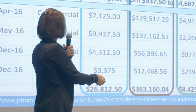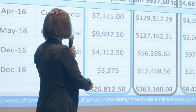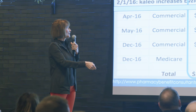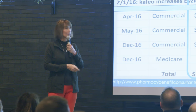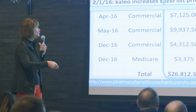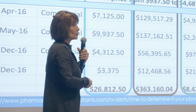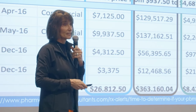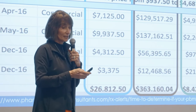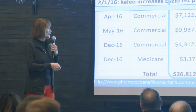So at the end of the day, $26,000 in rebate, $8 million in total price concession. None of this will you see. Occasionally, you'll get an inflation fee in there, but the huge amount of price concessions that these PBMs are getting compared to the formulary rebate, you can get 100% of the rebate, but you're still leaving a lot of money on the table. And that's where the lack of transparency is, and it was only through discovery that we were even able to get this.